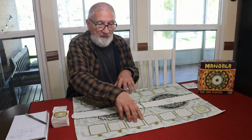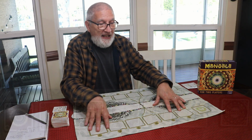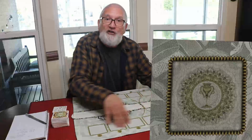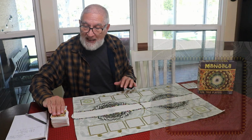And then on each side of this linen board is the river, and each space on the river has a different point value, and then at the end of the river it has a cup, and that's where you're going to put the cards that are going to score for those point values in the river. So this is how this game is set up.